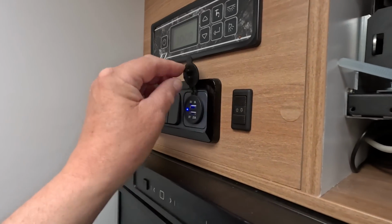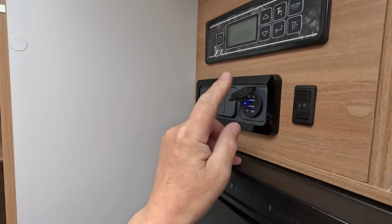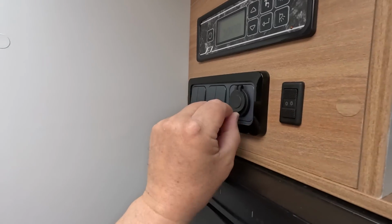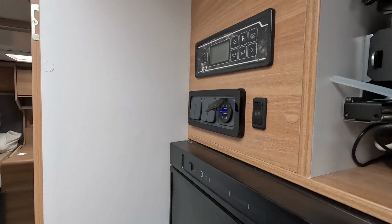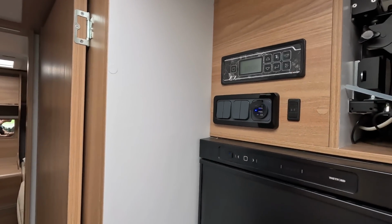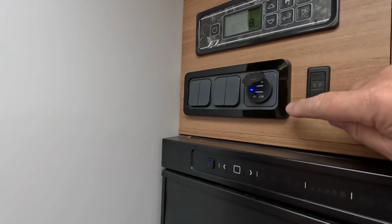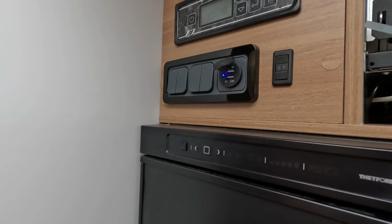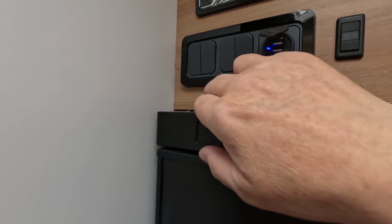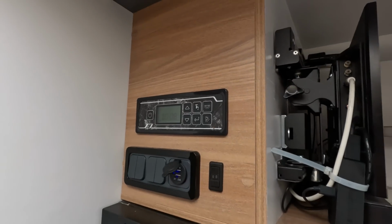Control panels up here. We didn't realise we have got a USB here. It took us a while to find it because I just thought it was a 12-volt socket. There's two, isn't there? The one at the bottom is the better one. The one's a 2.1 amp and the other's a 1 amp. You're not going to charge anything on the 1 amp. That's the table controls there, and these are all the light switches in one place for the lounge, and then you've got the control unit up there.